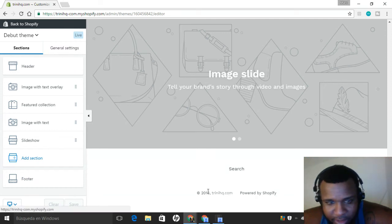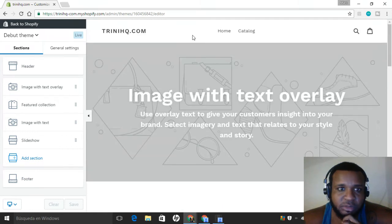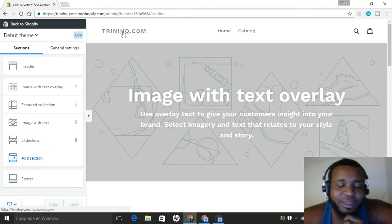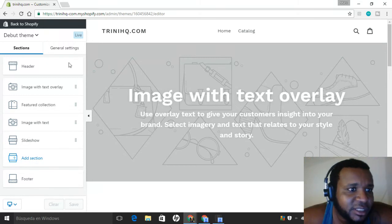Search powered by Shopify, TrinityHQ.com. Okay. So I'll have my buddy do the logo, because I actually don't think that looks that bad, to be honest. Something basic. I might have to add, I might move the .com. I don't know, it's up to him. I'm not a designer at all.